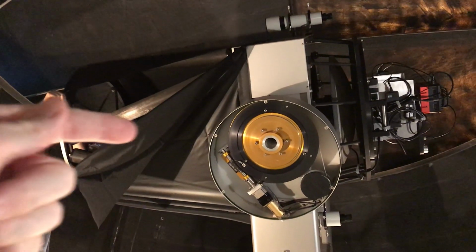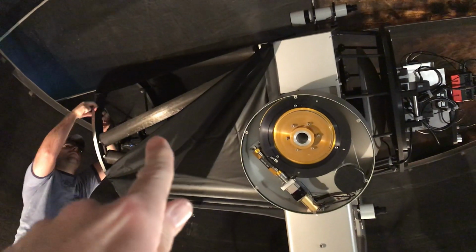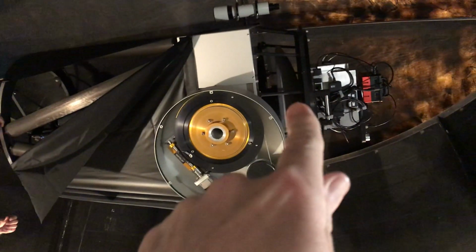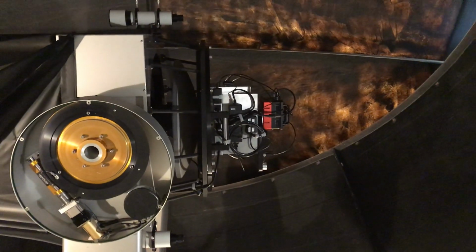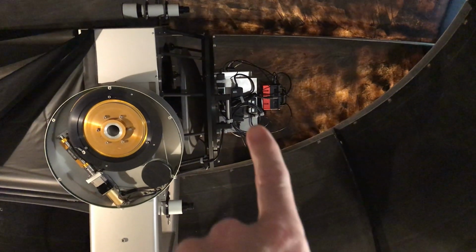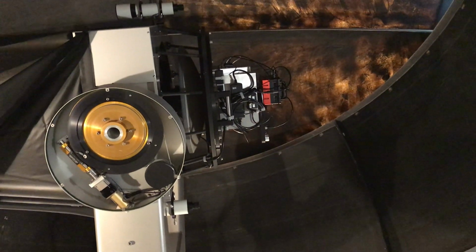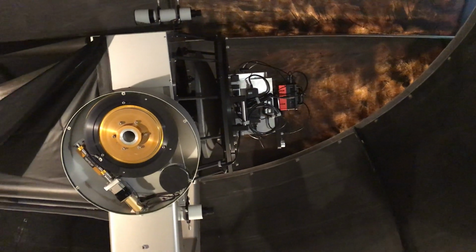The light comes in the front of the telescope, bounces off the main mirror, goes up to a secondary mirror, which is right in there, and then comes down through a hole in the first mirror to the digital camera that's back here. That little red device that you see on the back end, that is the digital camera that we are using. It has 4 million pixels on it. And then there's just some electronics that are associated with the digital camera.